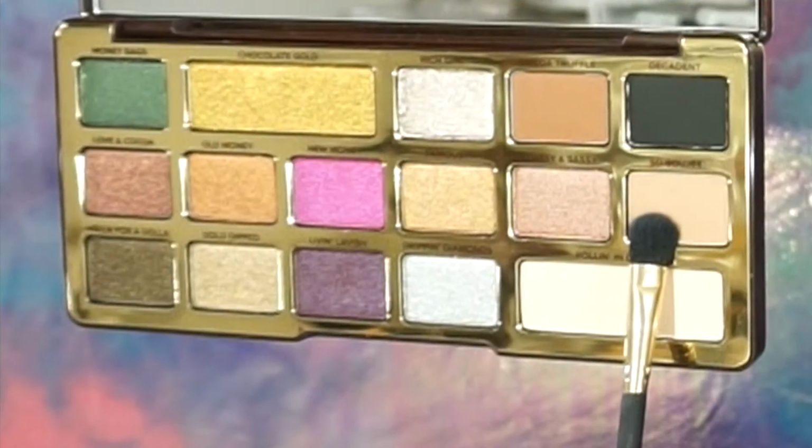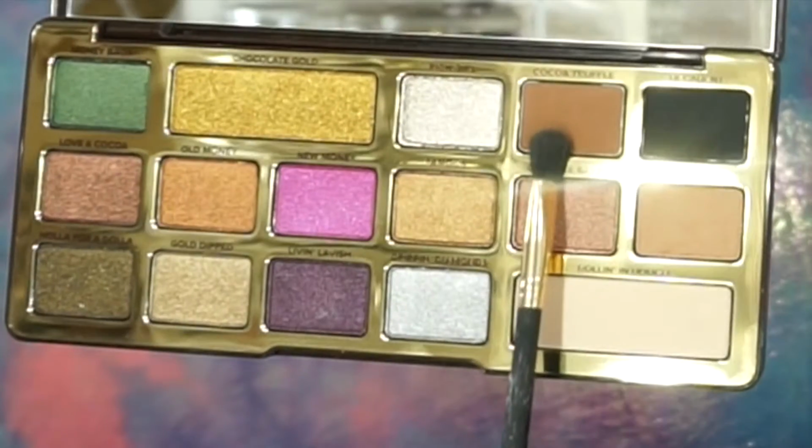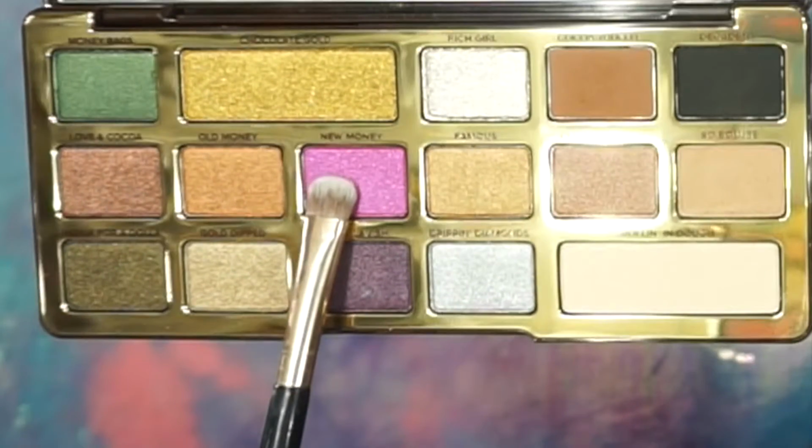Starting off using So Bougie as the transition shade. And now we're going to add Cocoa Truffle in the crease. I'm going to carve out my eyelid using NYX Jumbo Eye Pencil in the color Milk. And now I'm going into this gorgeous purple color called New Money, and I'm going to create a halo.